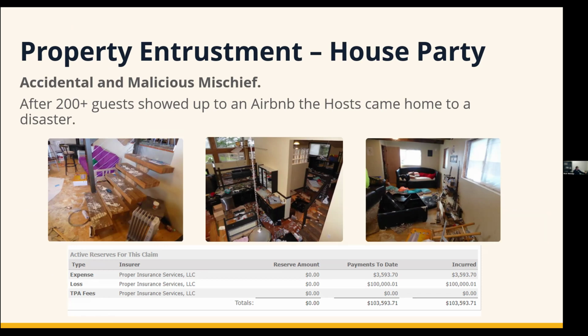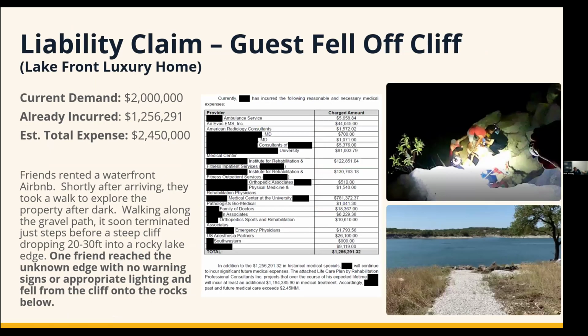Okay, now here's where my little shock factor comes in. Just a heads up. So this was one of the worst liability claims that I've seen so far in my career. A little backstory on this.